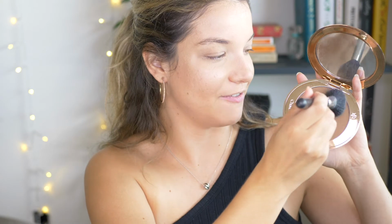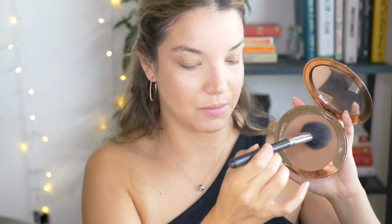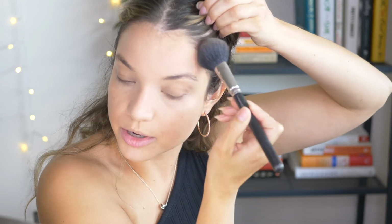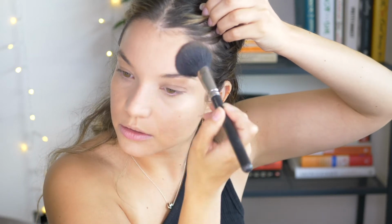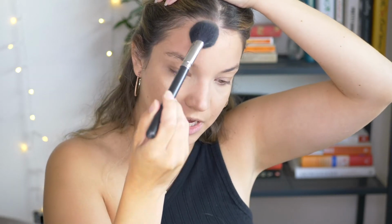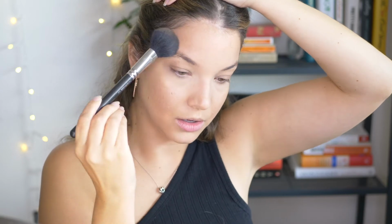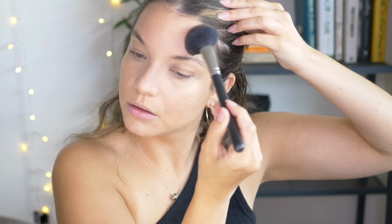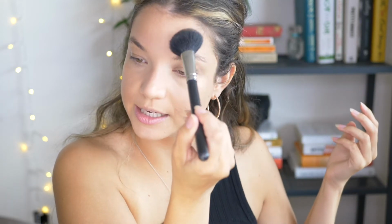I'm just gonna take a little bit of this on a bigger sort of fluffy brush. This is in shade number 2. It's quite dark and pigmented, so I'm just gonna be really light-handed with it. And I'm just gonna go ahead and set that cream bronzer that I already put down just by patting so that I'm not moving any of those creams underneath. And then once everything's kind of patted down and the pigment is placed on my skin, I can really lightly do little circular motions to blend it out.